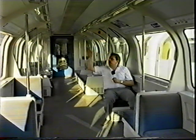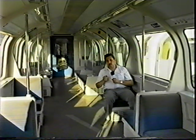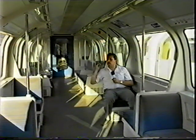The grab rail is continuous right the way along the ceiling, right over the doors as well. Sometimes it can be a bit of a problem in these days of very crushed conditions, often on tube lines, to actually get a grip as the train is in motion. So the grab rail there is very importantly all the way along the train.